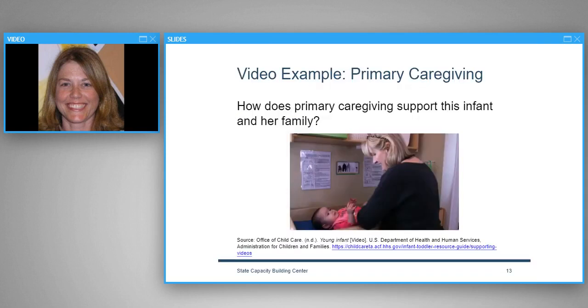Now we are going to watch a video of a primary caregiver. Before you start the video, have your worksheet open to the video reflection for slide 13. While you watch the video, notice how the caregiver engages with the baby, and take note of how primary caregiving is supporting this infant and her family. After the video, pause the webinar and write down your reflections on the worksheet.